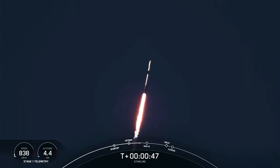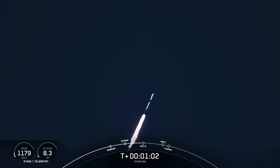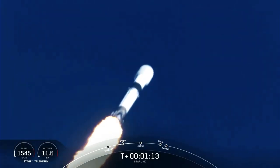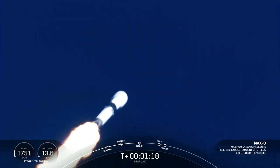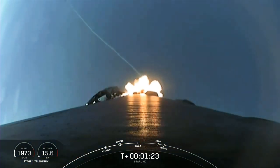Plus 45 seconds now into liftoff, and Falcon 9 has successfully lifted off from Launch Complex 39A at Kennedy Space Center, carrying our stack of 49 Starlink satellites to low Earth orbit. Now, moments ago, we did throttle down the engines in preparation for Max-Q, and that is maximum aerodynamic pressure. Max-Q. And there's the call out that we just passed through Max-Q. That is the largest structural load that the vehicle will see throughout ascent.